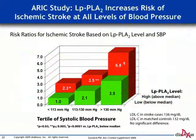Again, from the ARIC study, LP-PLA2 increases risk of ischemic stroke at all blood pressure levels. As you know, systolic blood pressure is a strong, independent risk predictor for ischemic stroke. Now, looking at these elevated plaque test values, it shows a doubling of risk at every level.